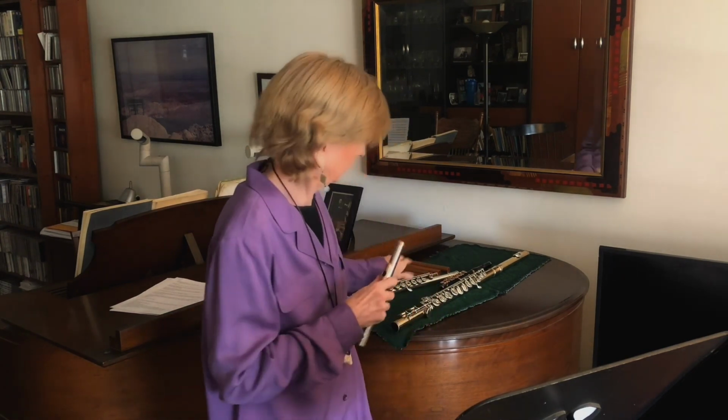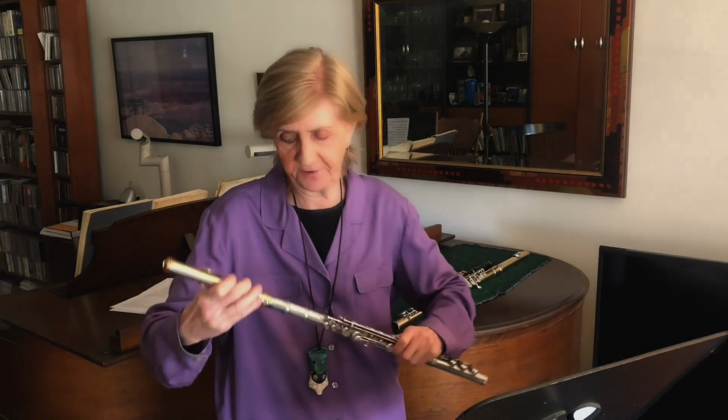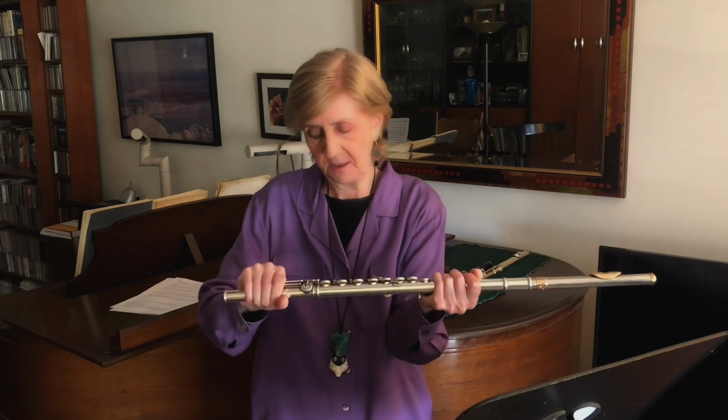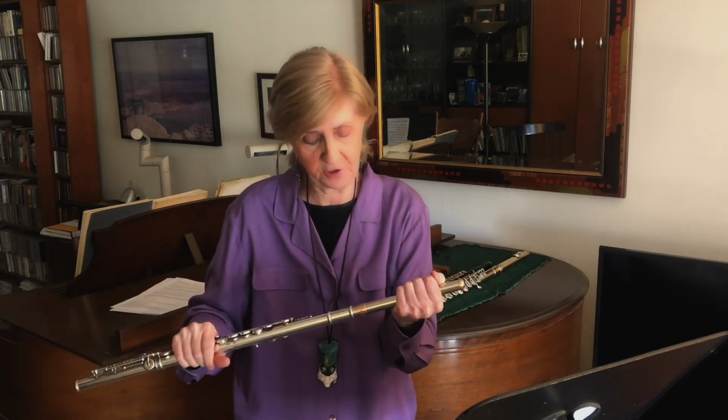Something has to vibrate. On the flute, we have a head joint here, the top part of my flute, with a hole in it. And when I blow the air across that hole, some of the air goes across, some of it goes down in, and that's what starts the vibration. And then, of course, when you add it with the flute, it changes it all around.